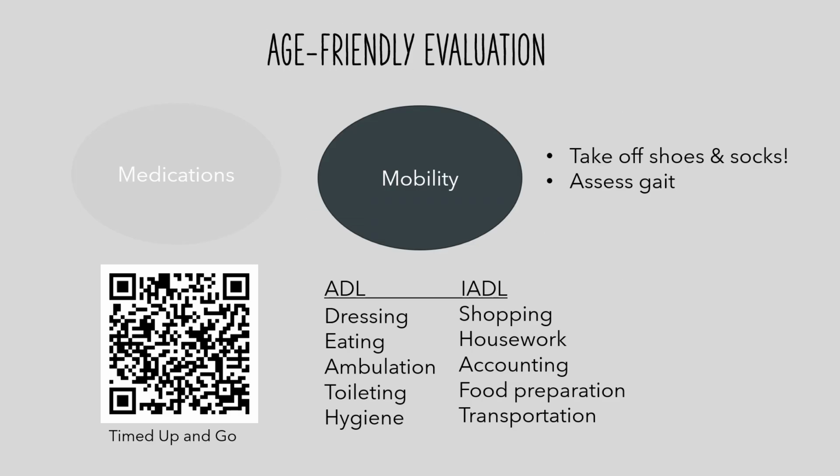Next up, mobility. So not just physical mobility, but also how are people living their day-to-day lives. One big assessment for falls is the timed up and go. Very easy to do in an office setting, truly does not take that much time. In this, your patient rises from a chair, walks at their normal pace 10 feet, turns around, and returns to their chair and sits down. If that takes more than 10 seconds, then you should consider a physical therapy referral because that is an indicator of potential increased risk for falls.